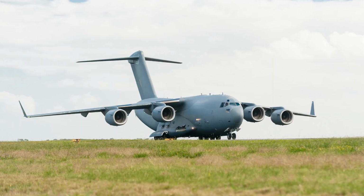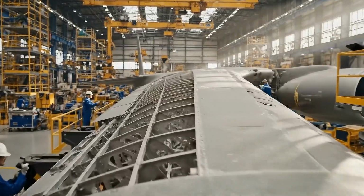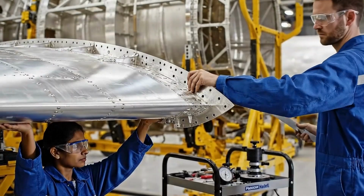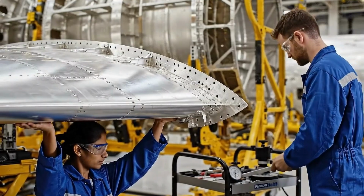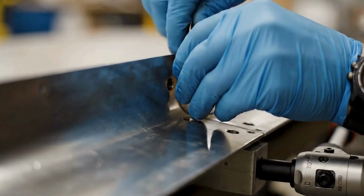With the fuselage structure taking shape, attention shifts to one of the C-17A's most critical elements, its supercritical wing. Within towering assembly jigs, this marvel of aerospace engineering begins to form. Designed to provide exceptional lift, efficiency, and stability, the wing is essential to the aircraft's ability to operate from austere runways around the world.